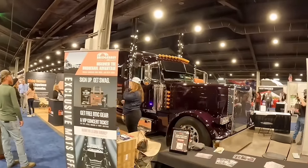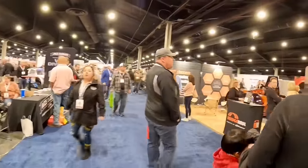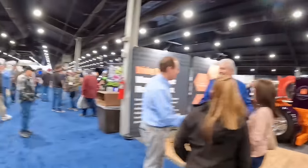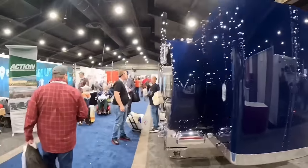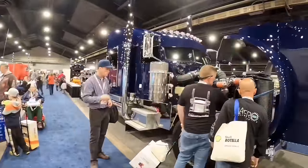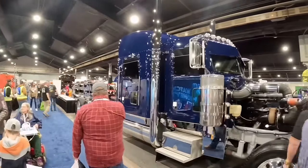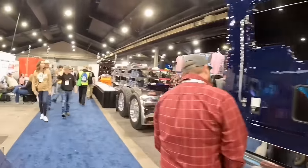Nice beat. Here's Tim Gentry, Gentry & Sons Trucking, also on YouTube and social media. Put this one together for Matt's. Put the Kenworth doors on the sleeper, which is obviously very unique.